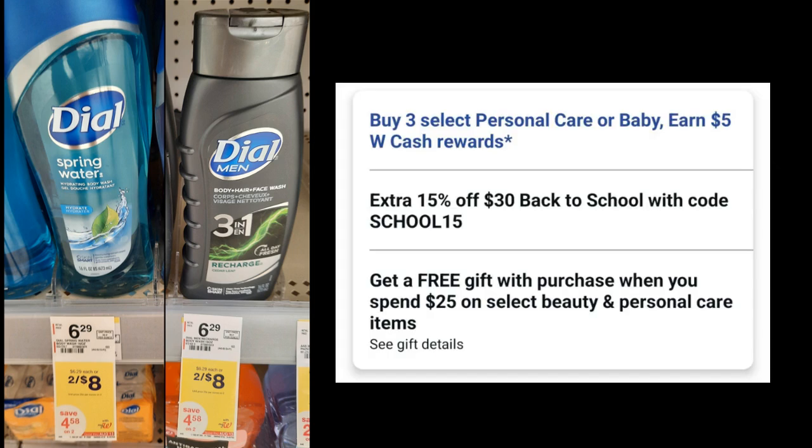All right, let's start out with the Dial body wash here. I wanted to give you quick individual deals, so that way if you want to do them individually, you can. Now, the Dial must be done in store because you are receiving a register reward. The funny thing is, online, the picture is saying that you're receiving Walgreens cash, but that is actually not the promotion. It is a register reward. So you want to grab 3 of them. You can mix and match the Dial. I grabbed the gold, the lavender, and jasmine, and then one of the men body hair face wash.